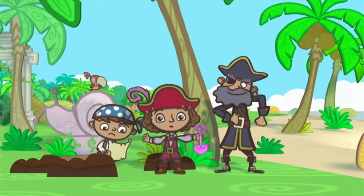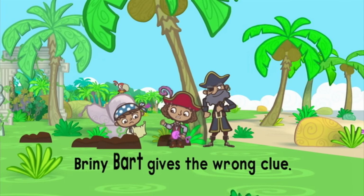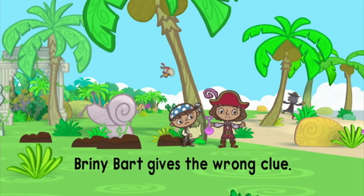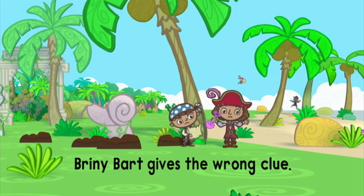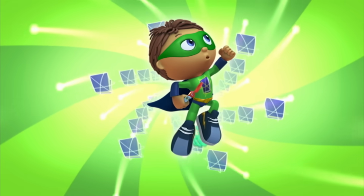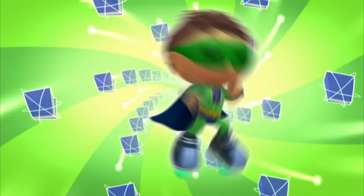Briny Bart gave us the wrong clue. Just look at our story. Briny Bart gives the wrong clue. We can't find the surprise if we have the wrong clue. What can we do? Arg! Superwhy to the rescue! With the power to read, I can change this story and save the day.